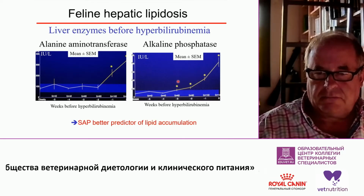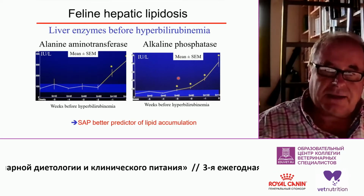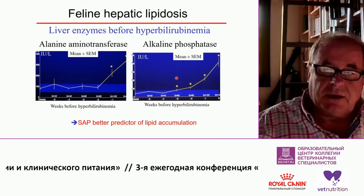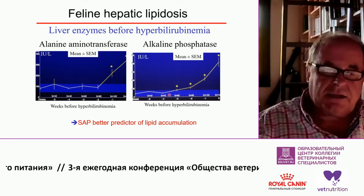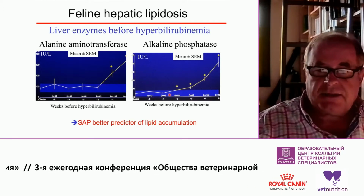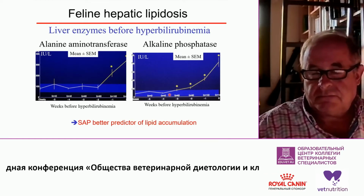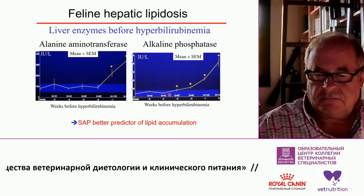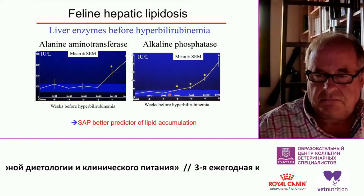вызывать подозрение. So the application of that is if someone comes to you and presents a cat that didn't eat for a while, we don't know how long, you can look at liver enzymes, and if the liver enzymes, especially alkaline phosphatase, are within normal limit, it is likely that this cat did not accumulate too much fat yet in its liver. Практическое применение этого подозрительного показателя щелочной фосфатазы заключается в том, что если к вам приходит на прием животное, у которого вот подобная симптоматика, вы делаете анализ и видите, что щелочная фосфатаза в норме, это значит, что в печени еще нет критического скопления жира.